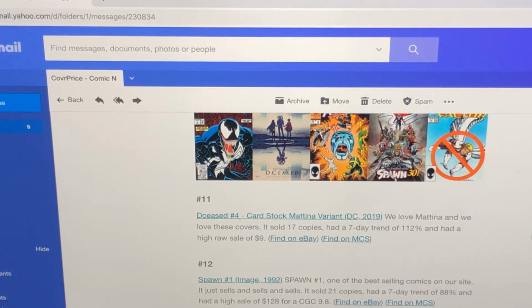Back then, in the 90s, 92 when that came out, most Spawns were sold in comic book shops, so they were all direct editions. There were a few that were newsstand. I bought 12 cases of Spawn 1 through 4, sold by Walmart, and they were all newsstand. And I sold them all. I didn't even keep one. How stupid was that? I made good money.